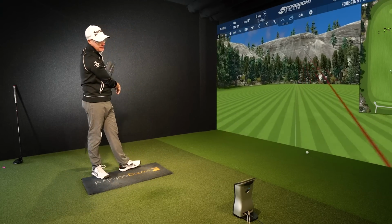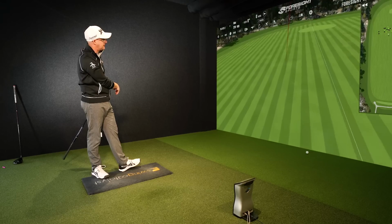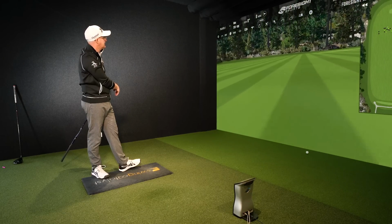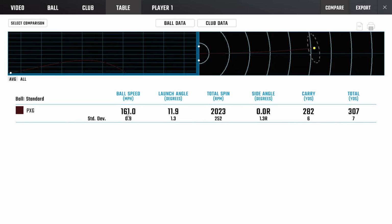Right, let's get going. Oh, it's a bit faster. 170 ball speed, can I get anywhere near it today? I'm going to say no, but that is a decent drive. Should we look at the numbers? So I'm averaging 161 ball speed, unfortunately. Not quick enough. Launching at 11.9, which is good. Spinning at 2000, I mean, that's strong. Pretty straight start angle, and 282 average carry with 6 yard standard deviation, totaling 307 with 7 yard standard deviation on that number.